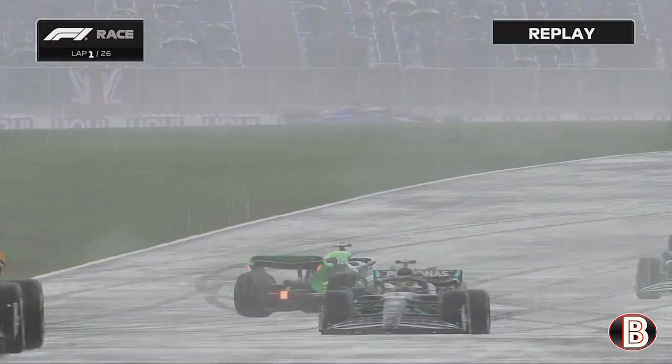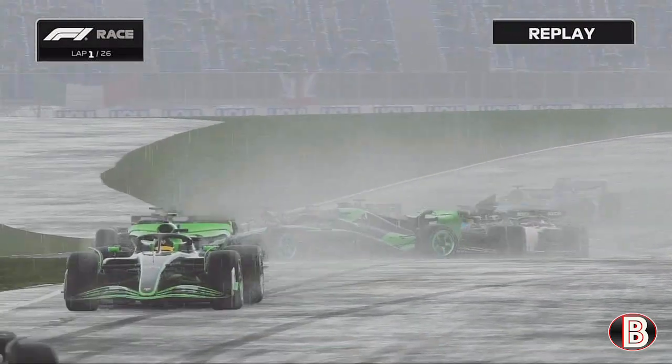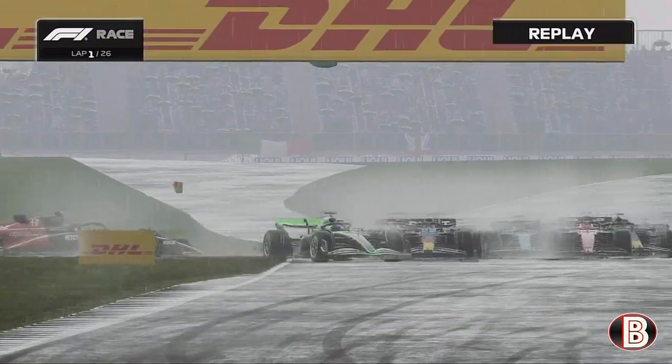But we go to Spa next, the final round before the summer break and our second sprint weekend of the season.